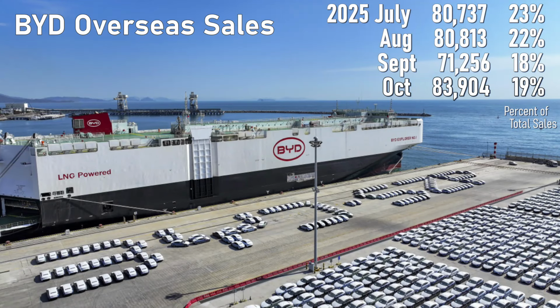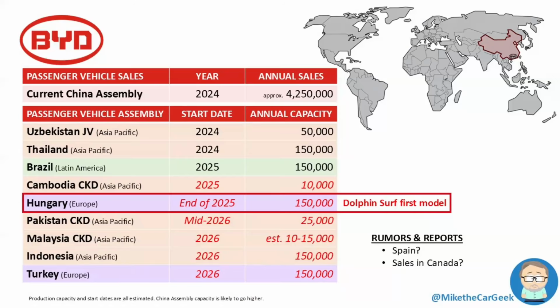As a percent of total sales, 19% is better than last month, but not quite over the 20% threshold that they want to stay above. All in all, a good month, but clearly they're cutting into their margins to keep their sales growing. And if BYD can balance growth with profitability, then maybe we can talk more about ramping up their manufacturing footprint.